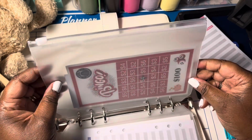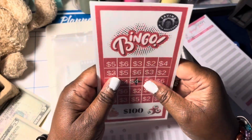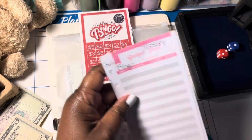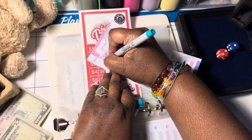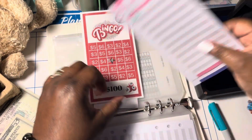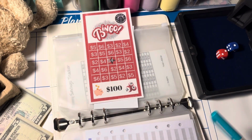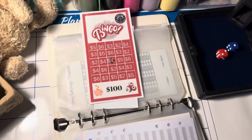Just not sure. The next one, this one is also Saving with Shalonda. It is called Bingo. Usually in Bingo, we put the one there, we kind of put something there that we don't have to use, but I don't know the rules of this one, so we'll just wait. All right, this one also is with Saving with Shalonda. Thank you, Shalonda. Okay, so what we're going to do is just bring that back over here.